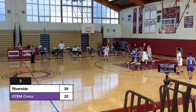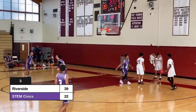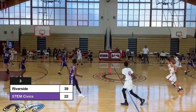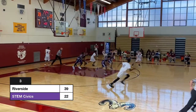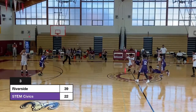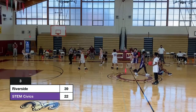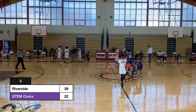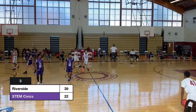At the top for STEM, again still trying to penetrate in the lane, but I think Riverside really did its homework on this team because they're not giving them any kind of easy inside looks. Boston gets blocked on the attempt to get into the paint. However, the ball is on the floor, both teams scrambling for it. Riverside comes loose, and then they call a jump ball after the ball has already gone into the hands of Brown, but it still will remain Riverside basketball.